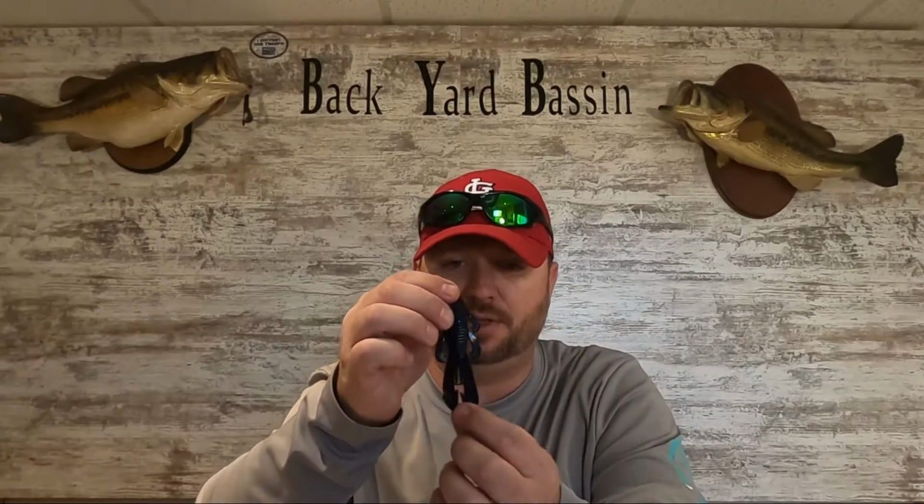It's got a ton of action. It's got a little bit more of the tentacles on the sides and the appendages and everything. They kick very well. They work good for a Texas rig. They work great for a trailer. Pretty much anything you want to do, even if you want to put them on a Texas rig and swim them through the water, they work very well. So that is my first one.